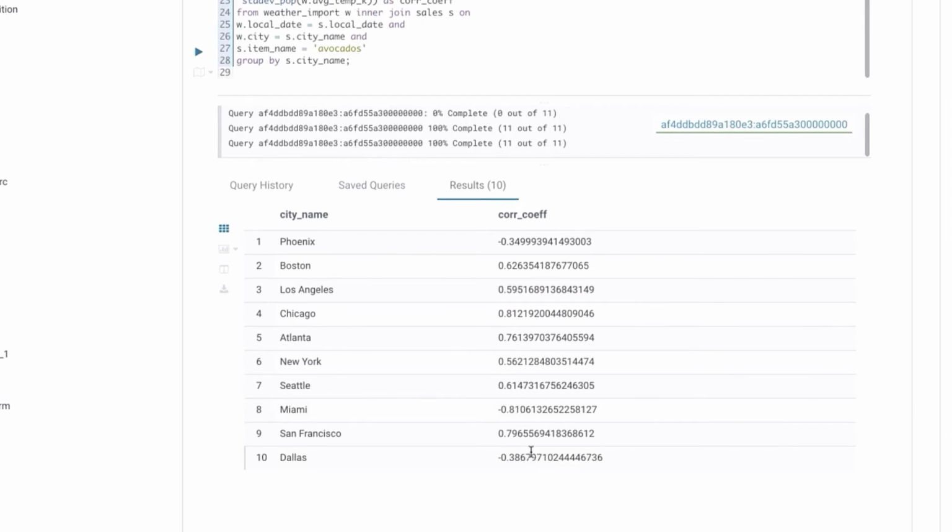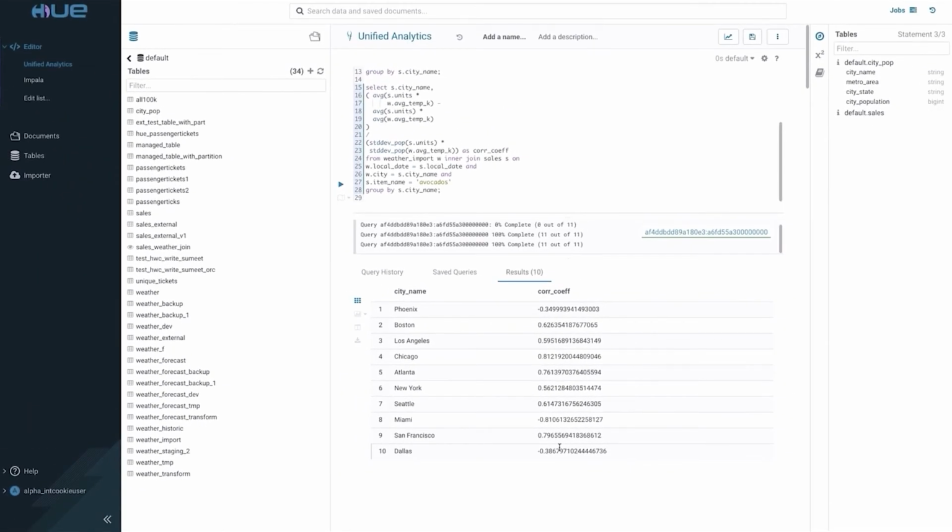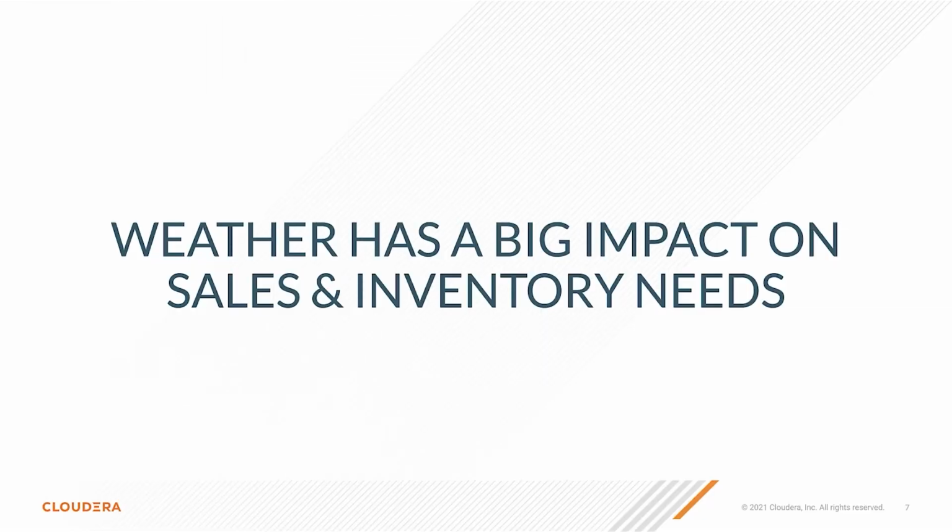And that's what tells us very clearly that through slicing and dicing through these tests, which data sets we want to focus on for building new analytics and which data sets we can ignore. So this is great. Now we know weather has a direct impact on our sales on a day-to-day basis and can help us improve our inventory management.